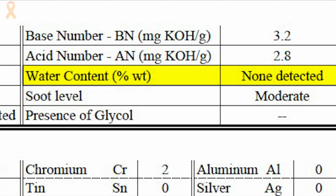Additional water entry could occur through coolant leakage, whether through a head gasket or oil cooler, but then we'll also see glycol presence, which is what coolant is made from. In this case, there is no glycol presence, so the water in the engine oil doesn't come from coolant. By the way, even if there's no water in the oil, you can still find glycol because water itself evaporates but glycol remains. So this test is important either way.